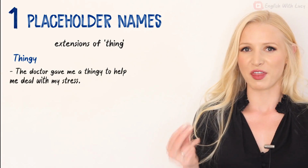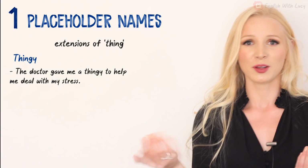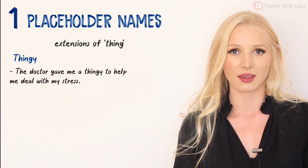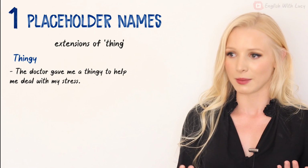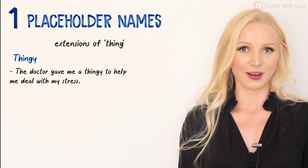The doctor gave me a thingy to help me deal with my stress. I might be referring to a stress ball or some fidget toy or something. I don't know the word, so I use thingy. I just think it's worth noting this is all in informal speech. We wouldn't use this in academic text or in exams or in a business meeting. Well, you might, it depends on the corporate vibe.